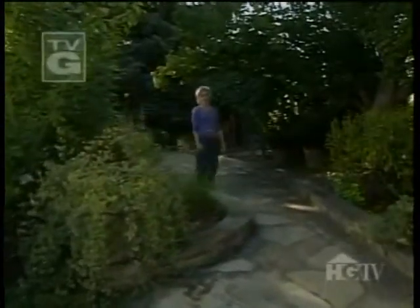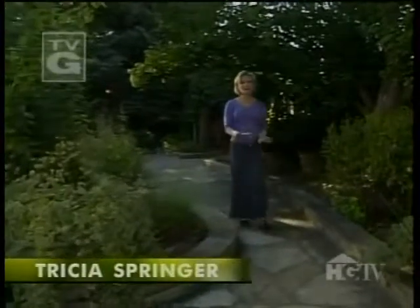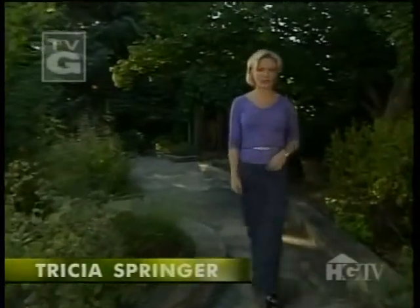Welcome back to Great American Gardens. Nearly 20 miles off the coast of Long Beach, California, there's a tiny island called Catalina. A unique garden is hidden away in the cliff sides of this island, and it's home to some of the rarest plant species on Earth.